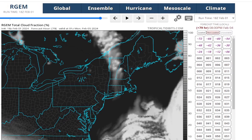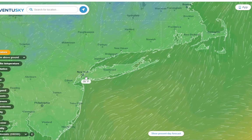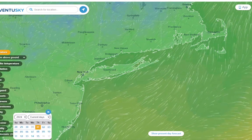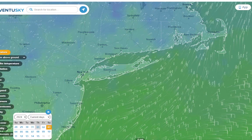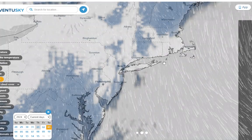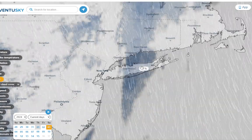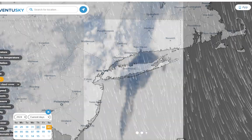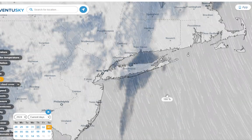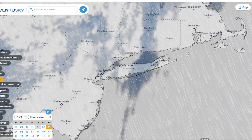But take a look at the HRRR. We're going to look at that because the HRRR has a totally different opinion on Saturday, which is kind of interesting. So let's go to Ventusky, and we'll look at the cloud cover. I'm hoping maybe it changed its mind, but we'll see. We're going to go in here and take a look. So Saturday morning, 9 a.m., HRRR has us socked in with clouds. Going to 11, still socked in. It's got a little break over Suffolk County. So this is the HRRR. We're looking at the HRRR in Ventusky. HRRR doesn't have much sunshine at all. It has partly sunny to mostly cloudy conditions on Saturday.